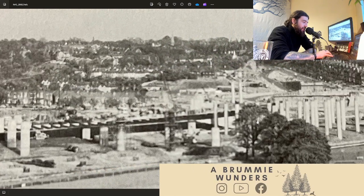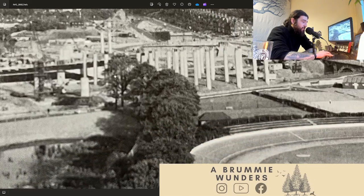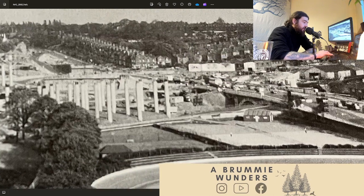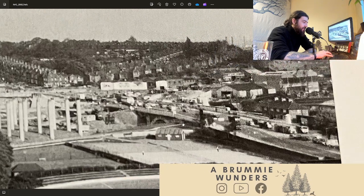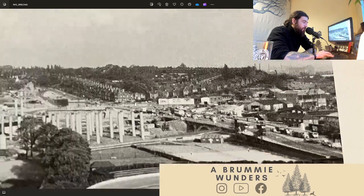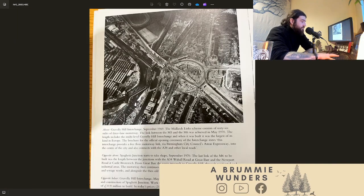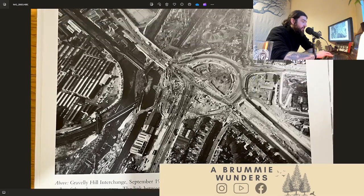So all the piling going in. Looks like the destruction element will be done by this point if they're starting to actually build. They haven't breached the old bridge yet. Or is that the bridge that stayed in the end? I think so. All change. Another aerial shot there.